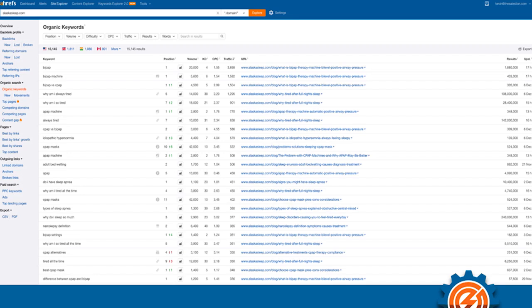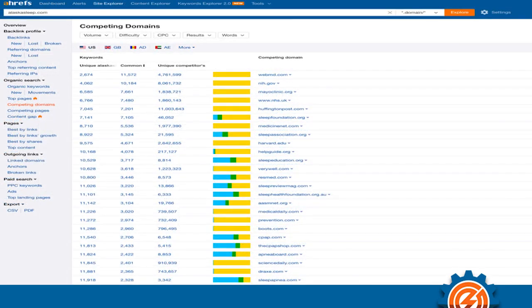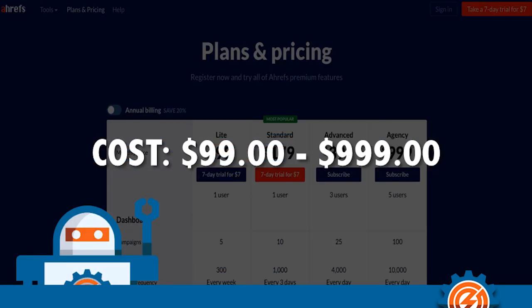But you can see you can run some awesome reports. You can run competitive domains. You can look at what they're writing, what you should be writing, and that will help you generate the traffic to your site because you'll know what content to create. It's $99 or $1,000. This is one of the most expensive tools I actually talk about. You really only need the $99 version, because the $1,000 version is if you're an agency and you've got like 20 sites that you want to plug into it. That is called Ahrefs, A-H-R-E-F-S.